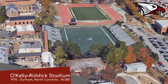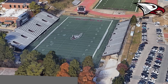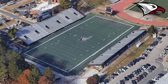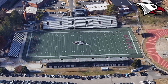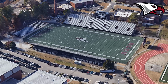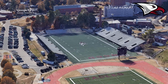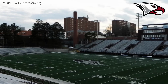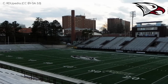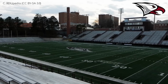O'Kelly-Riddick Stadium, North Carolina Central Eagles. These guys have the right idea, keeping the athletics and football separate. Makes for a much more intimate atmosphere. It's still quite rudimentary in terms of its amenities, but at least there is a basic video board for replays. I guess it's kinda cool to have that big chimney overlooking the stadium. It'll be just steam coming out of there. It's presumably a thermal power plant. Yeah, not a bad little stadium.